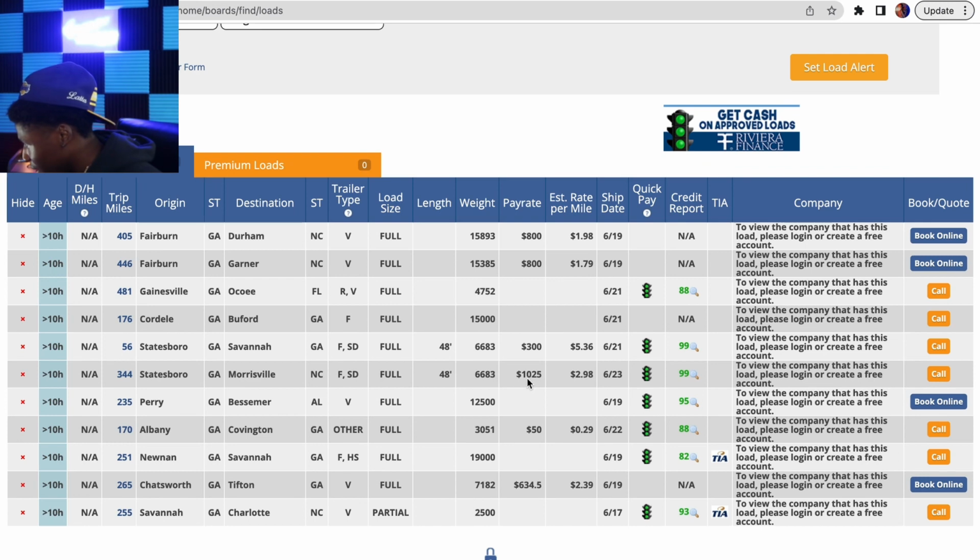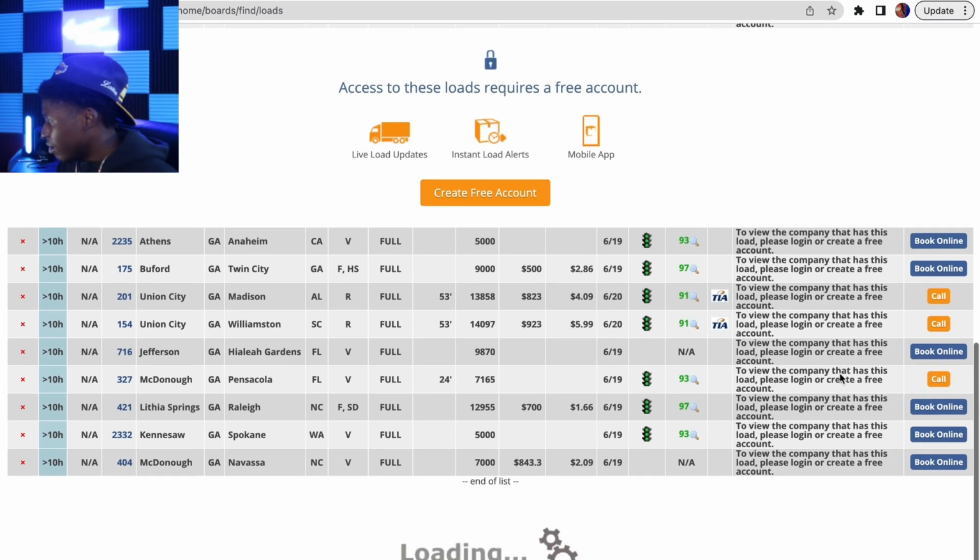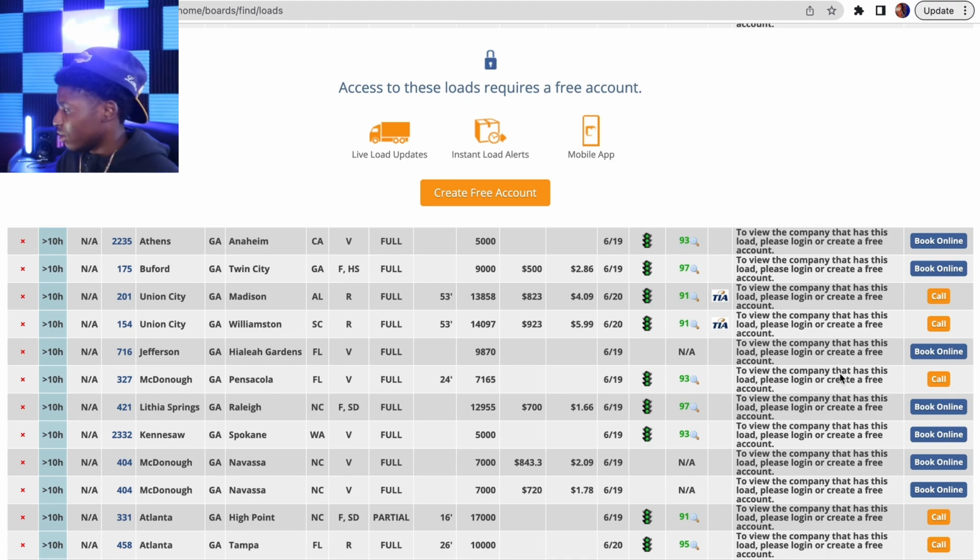We have $1,025 for $298 per mile. All you have to do is get the broker's information, call them, email them. As simple as that on this load board.